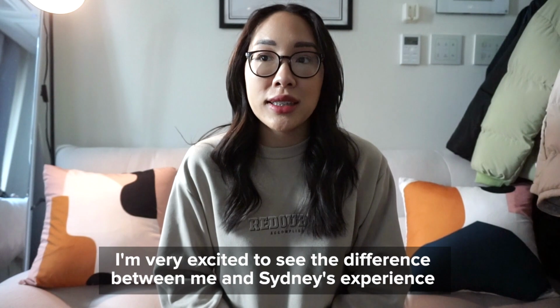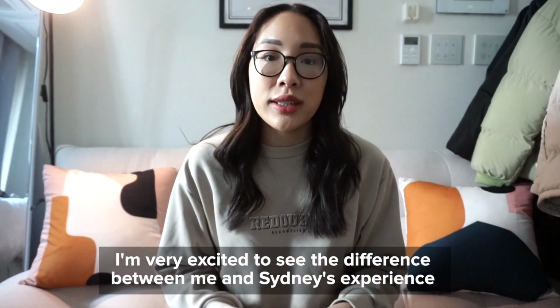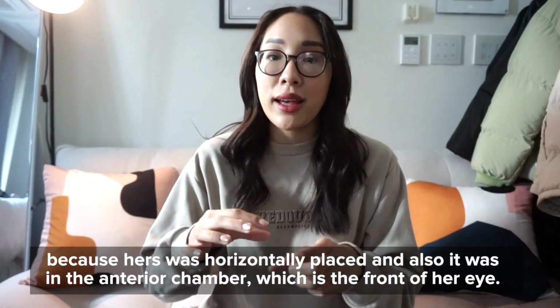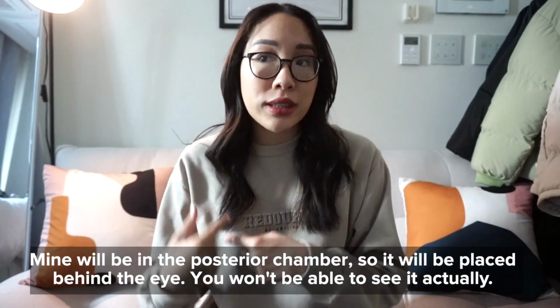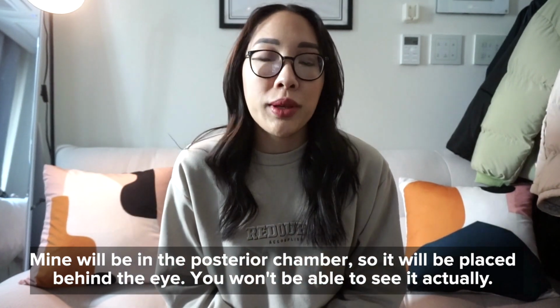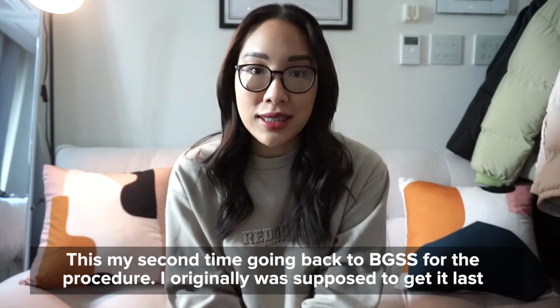I'm very excited to see the difference between me and Sydney's experience, because hers was horizontally placed and it was in the anterior chamber, which is the front of her eye. Mine will be in the posterior chamber, so it will be placed behind the eye, and you won't be able to see it.